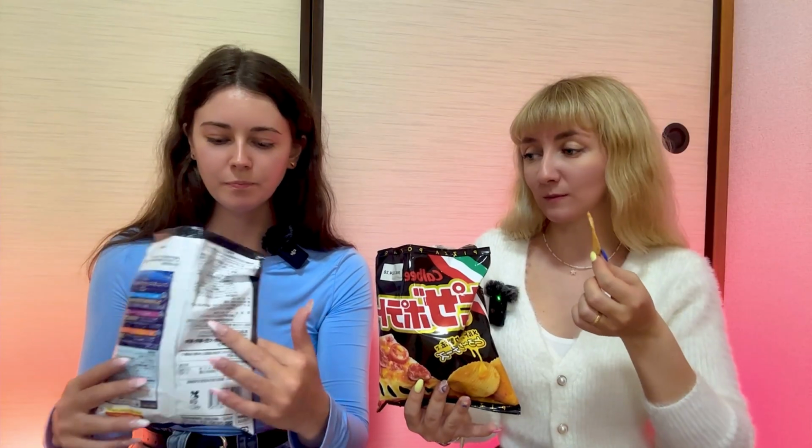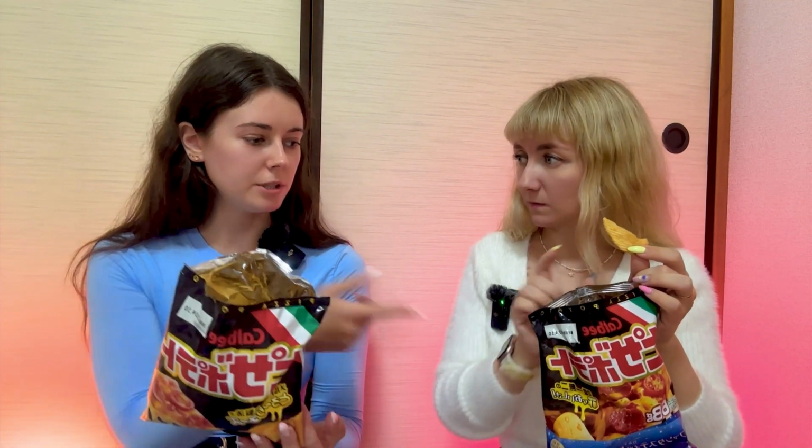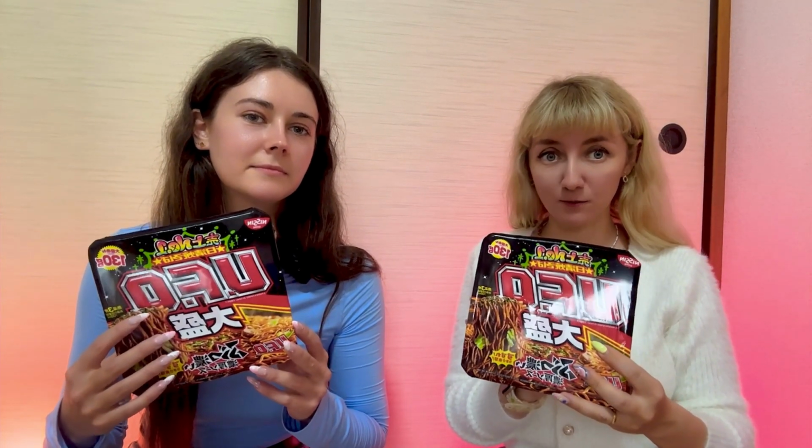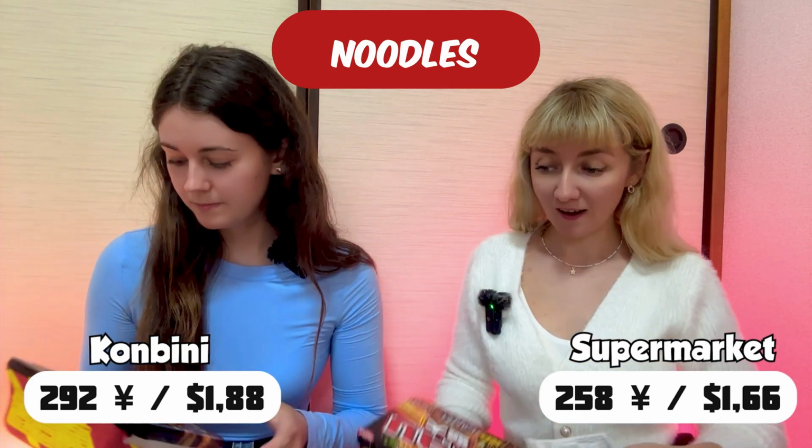Switching it up, let's taste if there's a difference. It's like they just put pizza sauce on the chips. Especially, I find these less salty. I think you're imagining it. Overall, the chips don't taste any different at all, but they cost 205 yen at combini and 158 yen at the Tokyo store. So, instant noodles, it's exactly the same. No difference at all, only the price is 258 and 292 yen, while the combini is more expensive.